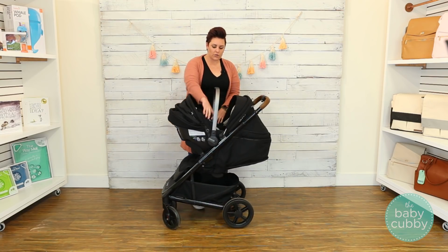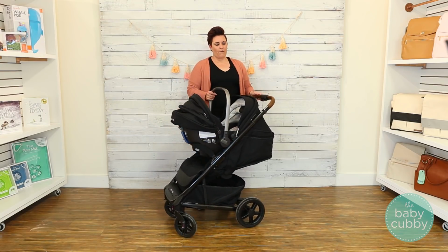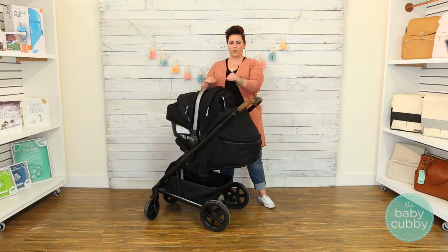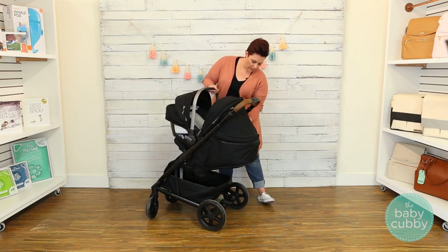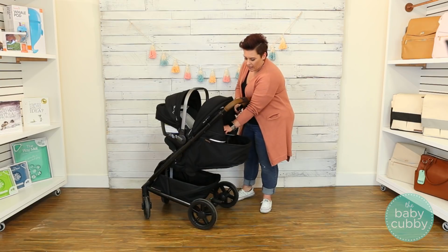A lot of times you'll release it on the sides, which is a little bit difficult, especially if you don't have really strong forearms. Now, it is nice that you have this canopy. You're going to get full coverage, but during the summer you may not want that. You can detach the canopy all the way. So unzip here, and you can detach it all the way, or you can leave it attached.